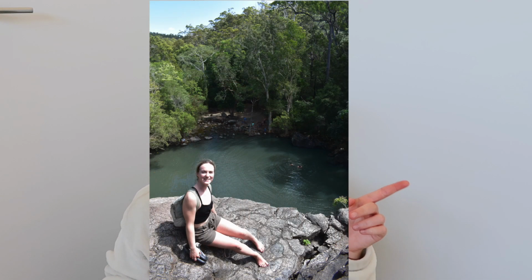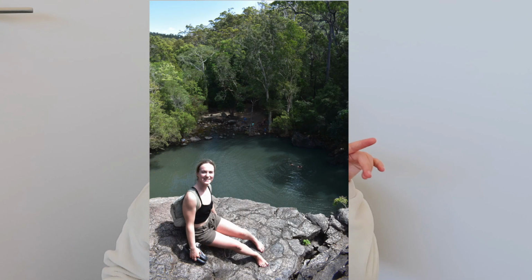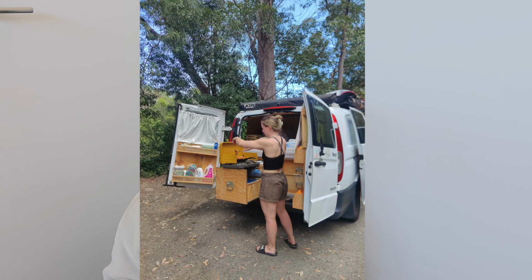However, unfortunately, I don't think they'd had a lot of rain recently, and when we got there, the water was pretty stagnant. There was a crazy amount of mosquitoes. So we didn't end up going for a swim. We just had a little wander around the rocks, went to the top of the waterfall because you can actually walk up around the side. So went to the top, had a look around, and then popped back down and made some lunch.